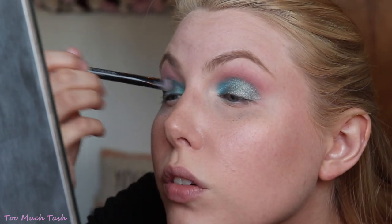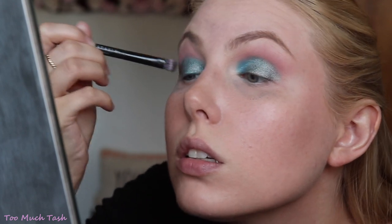Such a cool color. I kind of just want to put it all over the lid. I think I'm going to do that. I like the mixture of all three of them together. It makes it a little bit more subdued, and then add some more dimension by adding that green and the gray and the blue. I really like how it looks. I'm going to go back in with Petal Pusher, that matte shade.